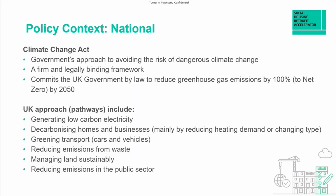So the pathways include, for the UK, looking at low carbon electricity. We're looking at decarbonising homes and businesses. So, we have office locations where we utilise maybe a gas boiler. We might have a CHP unit. There's a variety of different ways. So it's about decarbonising those. It's about addressing transport. So think about how we get places using our vehicles. Things like repairs. How do we get out and around to repair our homes and houses? Reducing emissions from waste. So again, thinking how we utilise products, materials, addressing those elements. Thinking about land. So thinking about biodiversity, thinking about woodland cover, and also thinking about the public sector as well.